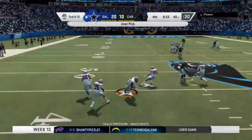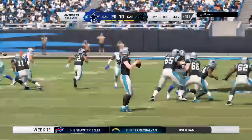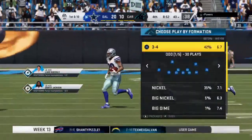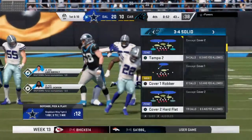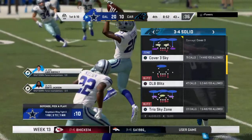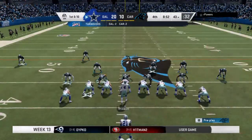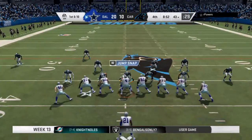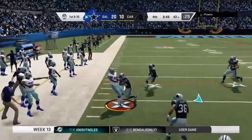Into heavy traffic, and it's intercepted. Picked off near the 44. And the possession is theirs at their own 43-yard line. Partner, we always talk about possessions being at a premium in these games, and now in this situation, throwing an interception here when you have to claw your way back in, that one's going to hurt, and in a big way. Good starting position for the Cowboys here as they come up 1st and 10 at their own 43.